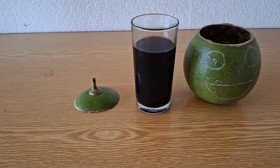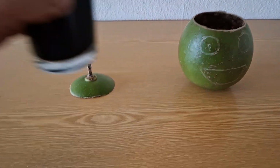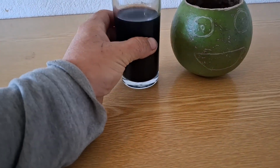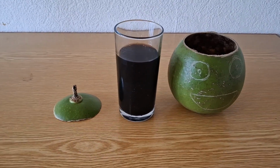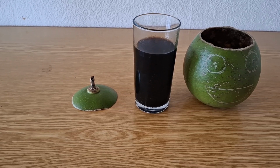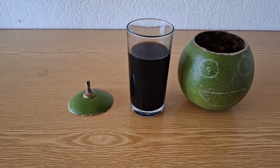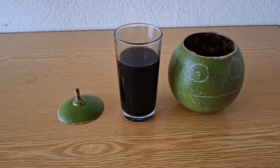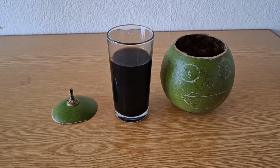It's kinda sour and bitter and a little bit sweet. I think this fruit was too unripe. I've made it before and it was more sweet. Yeah, bitter, sour, a bit sweet. Tasting of poison. Not too bad. You might call it an acquired taste, but it's totally drinkable.